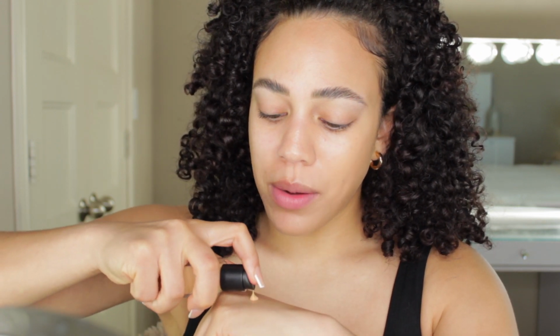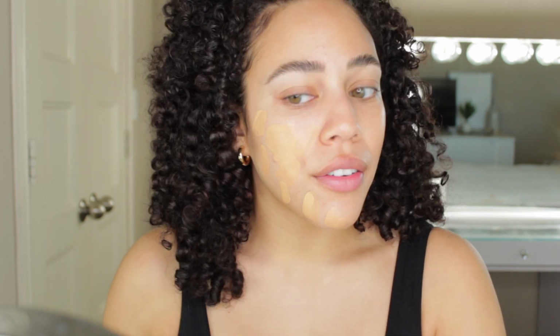Mine is in the shade Stromboli, and I got this shade because I'm this shade in all of the other Nars foundations, but this one is a bit too yellow for me. We're gonna do the same thing. We are going to take one pump. This one has more of a watery consistency to it. You guys see? It's quite yellow. I don't know if it's translating that way. Definitely more lightweight on the skin, for sure.